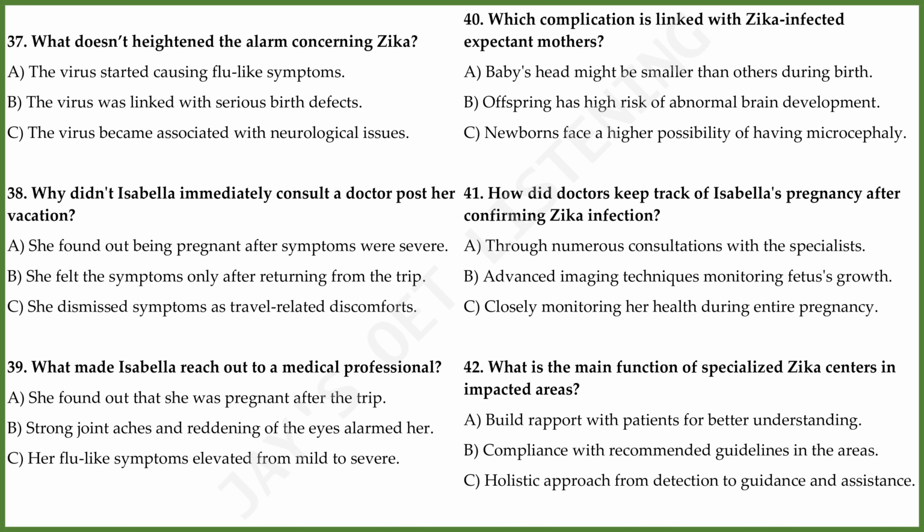Isabella was devastated. Pregnant women infected with Zika have an increased risk of giving birth to babies with microcephaly, a condition where a baby's head is significantly smaller than expected, often due to abnormal brain development. Isabella went through a flurry of emotions and numerous consultations with specialists to understand the risks and implications for her unborn child. Her pregnancy was closely monitored, and through advanced imaging, it was determined that her baby was developing normally.